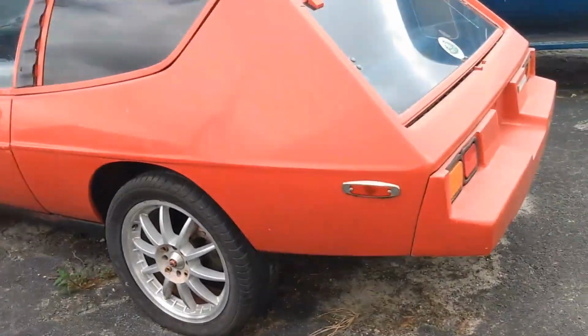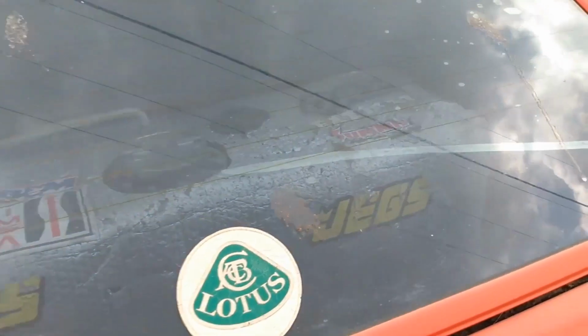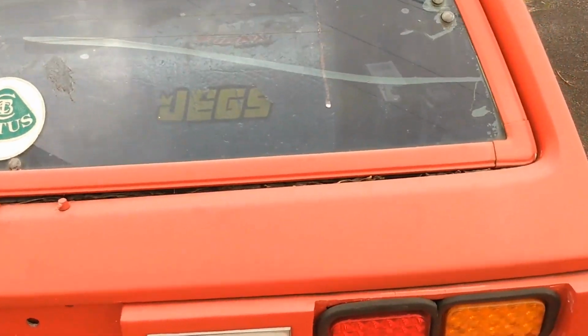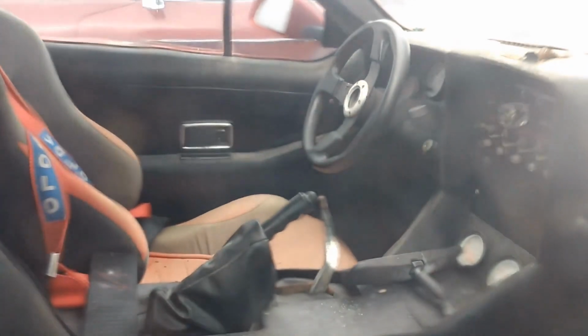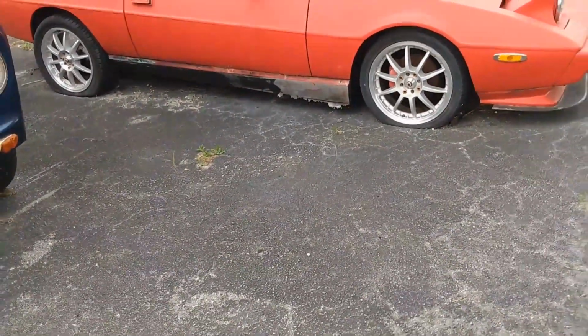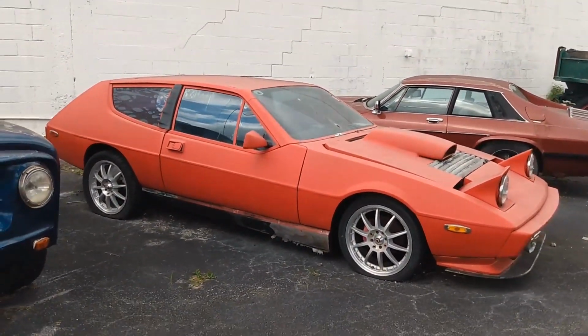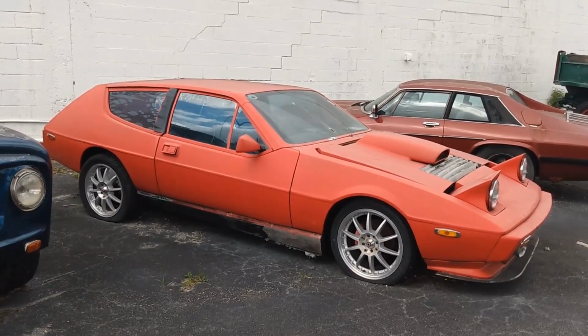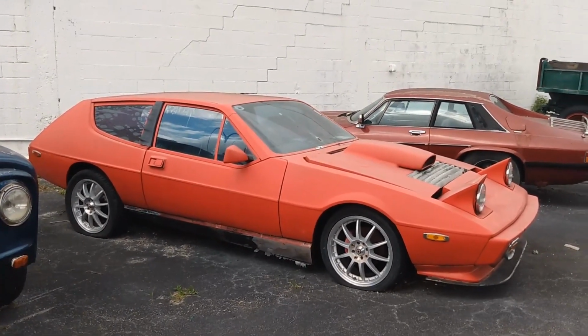Unfortunately, this one has been neglected, as I said, and heavily customized and modified too. Fuel tank back there and battery. It's got some crazy Florida tinting on it as well. Let me see if I can show you the interior. Yeah, sort of. Missing the gear shift lever. Needs a bit of work. But cheap. Anywho, there you have it. 70s Lotus Elite. Man. V8 conversion. It ticks all the boxes for weird, wild cars.